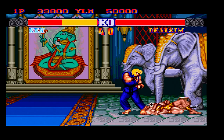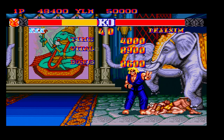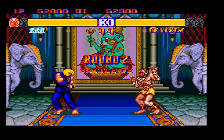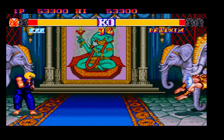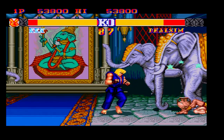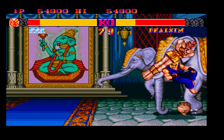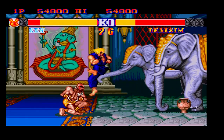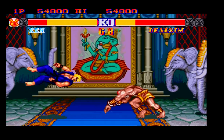But there's Dhalsim. Let's throw him. As you can see, the sounds and everything are pretty decent. The graphics are decent. It's got all the moves. This is a pretty good version of the game. I'm really loving it. I've played this one quite a few times. I might actually do a gameplay video, a complete long play of this game.